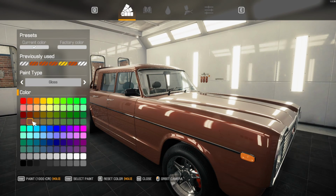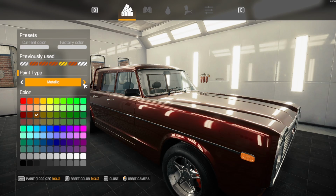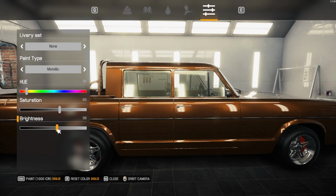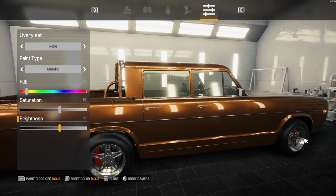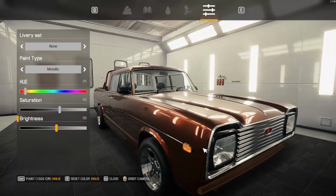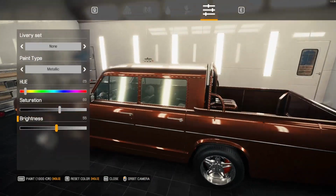Let's go with a... Metallic. Play around with the color a little bit. Knock some of that brightness out of it. In 60. Wow. Okay, 60 and 60. It's almost like, I don't think it's a, let's see, 32.5. Darken this up to 55. Kind of gives it that root beer looking color. Orange. I think that looks pretty cool.